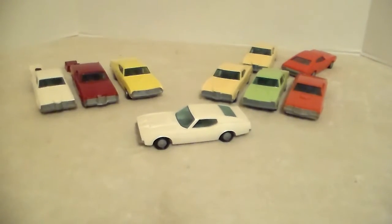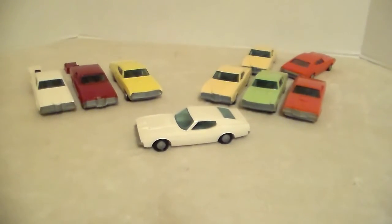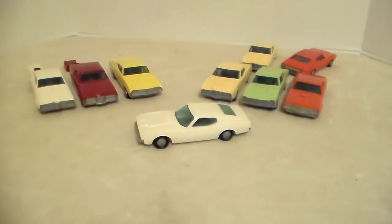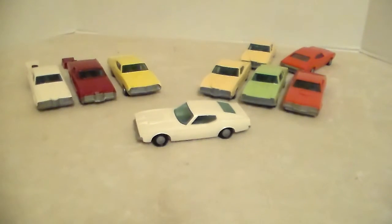Oh, something else I didn't mention, the hubcaps. They're not the same hubcaps on the cars, they're different. I wish I could just get the camera to pick up those details. It's not wanting to work with me again today.